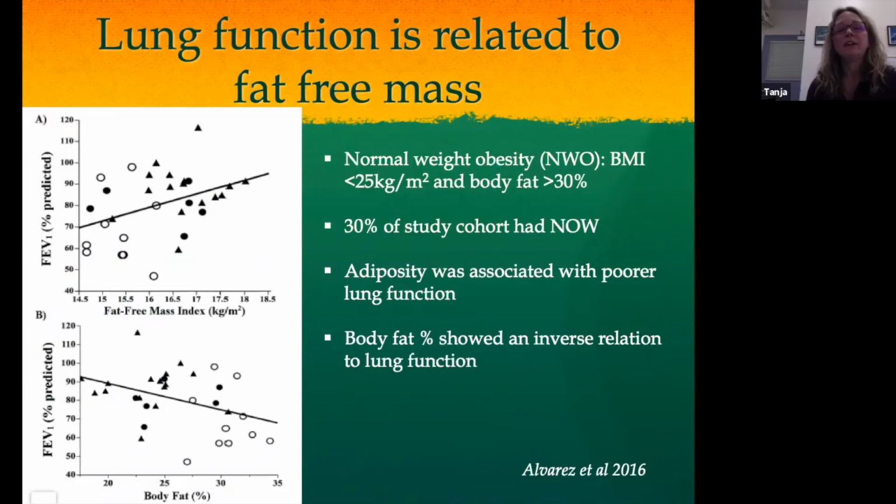But as I said before, body mass index may not capture the entire picture, because you may have a high body mass index as a CF patient, but you may be one of the super athletes, doing high intensity sport all the time, having a lot of muscle mass. So your risk may be different than somebody who doesn't do that.